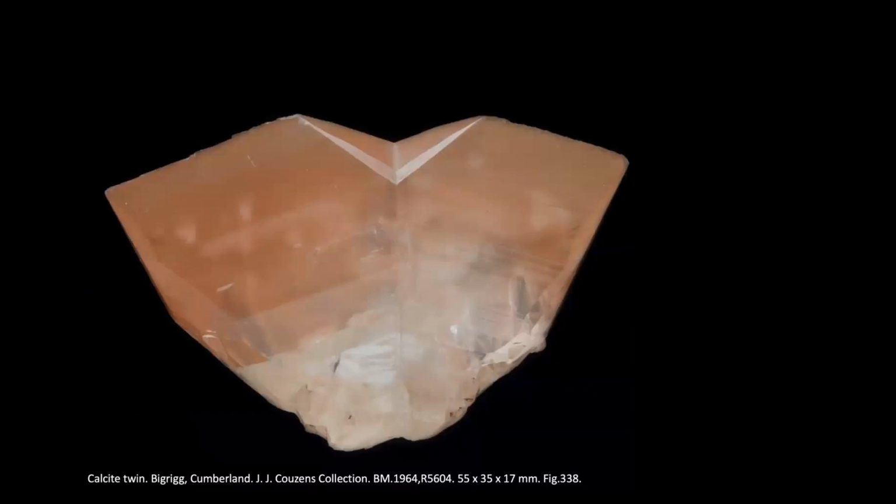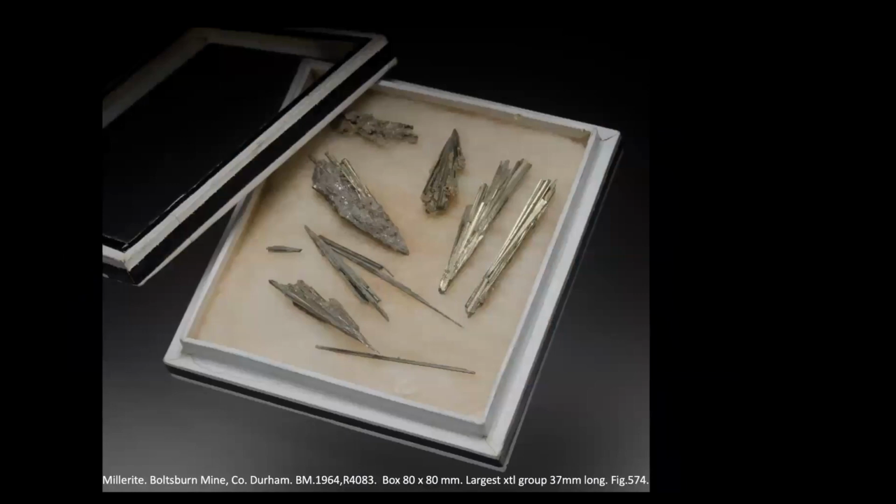J.J. Cousins, well known for his collection of West Cumberland minerals, very nice calcites, and quite a number of the calcites in the Russell collection come from Cousins' collection. So here we've got this nice twin from Big Rig, tinged pinkish red by hematite.